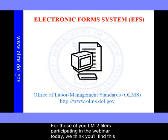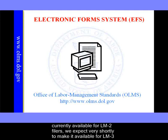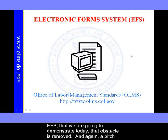For those of you LM2 filers participating in the webinar today, we think you'll find this is a much more user-friendly product. I want to mention too that EFS, while currently available for LM2 filers, we expect very shortly to make it available for LM3 and LM4 filers. And I know from personal experience one of the biggest obstacles to LM3 filers and even LM4 filers using it was the cost of the digital signature. Well, with EFS that we're going to demonstrate today, that obstacle is removed.